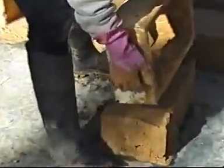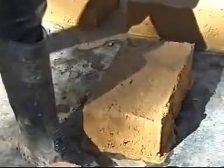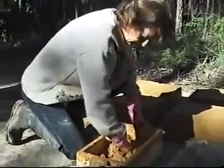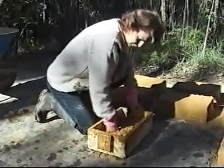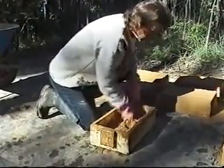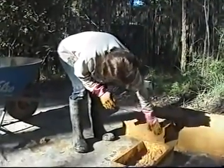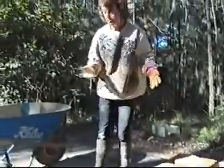No, this one's a bit dry. Just pop it down. No problem. In summer you find that the bricks are inclined to crack very quickly when they're drying. So I just run over the crack with my hand and it seals it up.